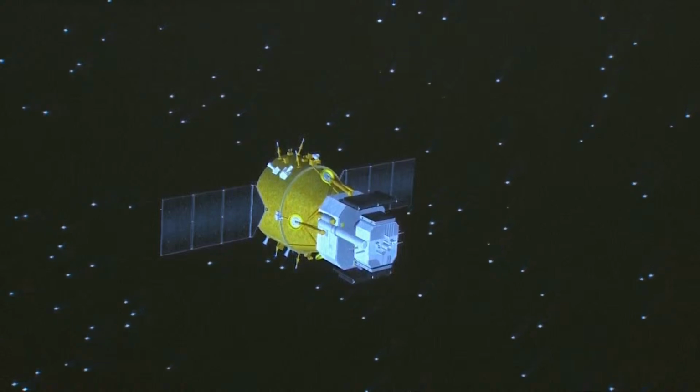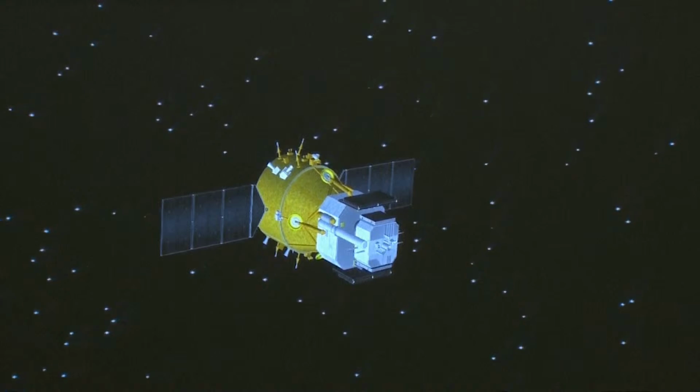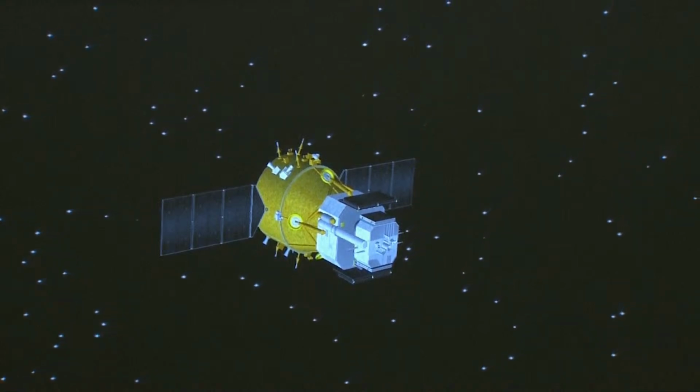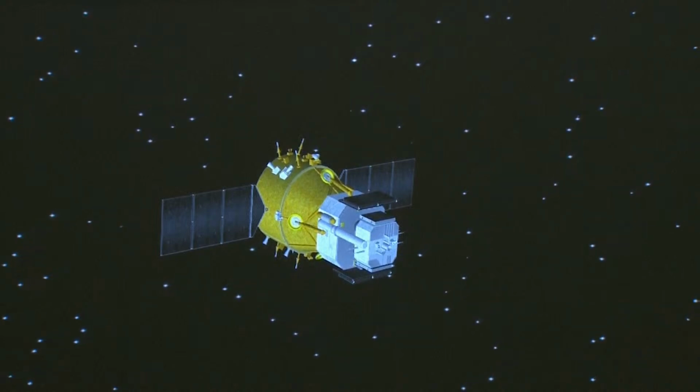When the orbit return combination comes near the Earth, the returning capsule will separate. In a hopping move, the returner will re-enter the Earth's atmosphere and land in Siziwangqi, Inner Mongolia.